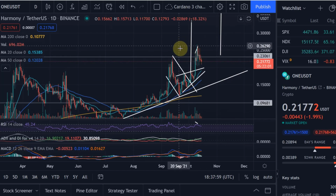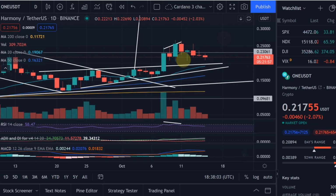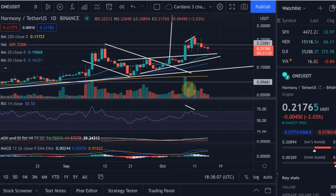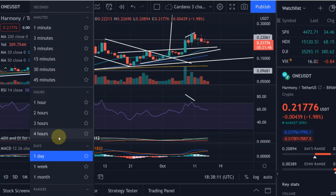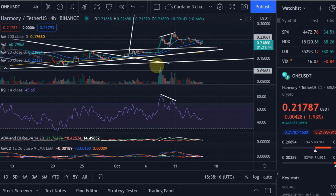But what we need to say is, in my last video, I think on the 11th of October, I already talked about the bearish divergence that was forming on the RSI. I didn't show it on the daily, I think it was on the 4-hour chart. So let's go to the 4-hour. Yeah, there you go. Here we had a bearish divergence forming on the RSI, and I said it was a heads up. So in my view, we could retrace a little bit more.